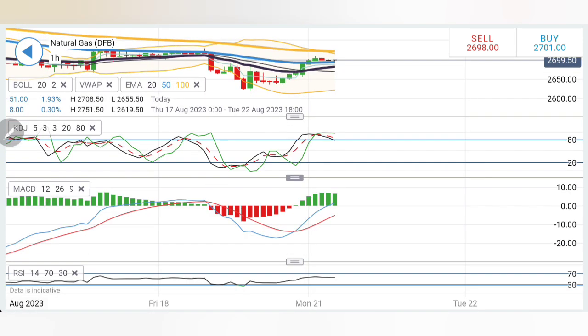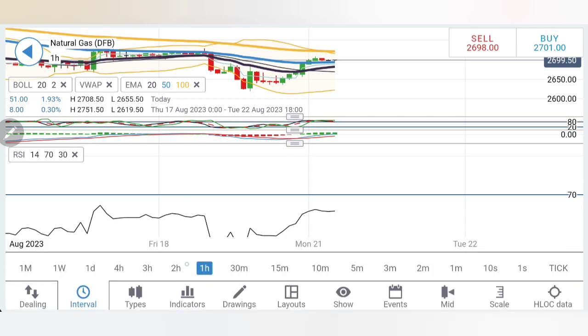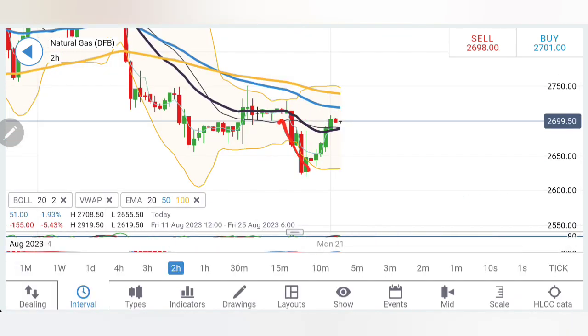Stochastic is overbought. It is trying to cool down a bit. MACD is trading with a fat belly. It can converge a bit, which suggests possible red candles. RSI is flat. Coming to 2 hour chart, likewise on the 2 hour chart, see, the bearish candles were sharper. Bullish candles have seen a retracement.